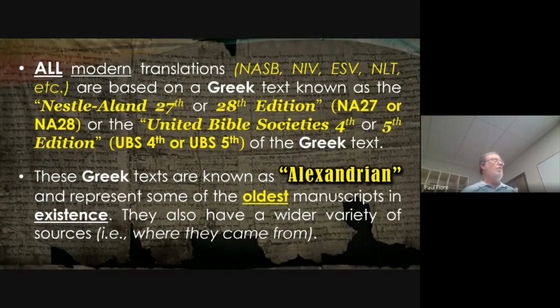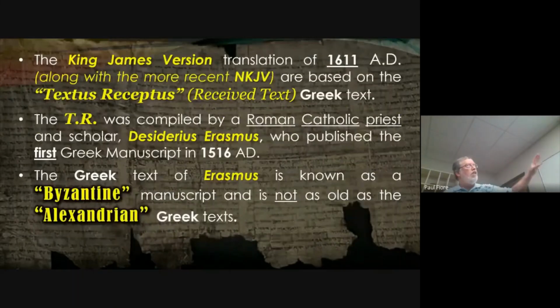The King James Bible uses a Greek text known as the Textus Receptus. Everyone should be able to say that because it sounds so cool when you say it. The Textus Receptus, it's the received text. This is the Bible that was translated in 1611.